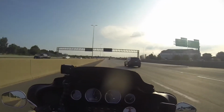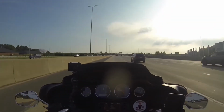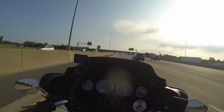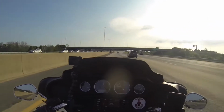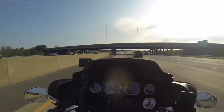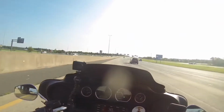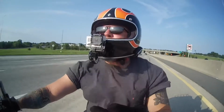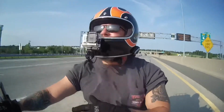All right, so we're up on I-64, heading towards Norfolk, where we will cross what we call the Hampton Roads Bridge Tunnel, or the HRBT. It's one of the major crossings of the Chesapeake Bay. It's a bridge and then a tunnel, so the ships can get out of the Norfolk Harbor when they're heading out to sea.